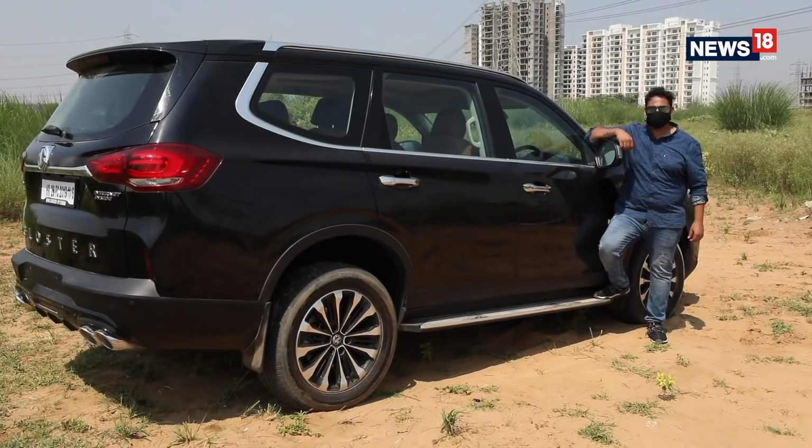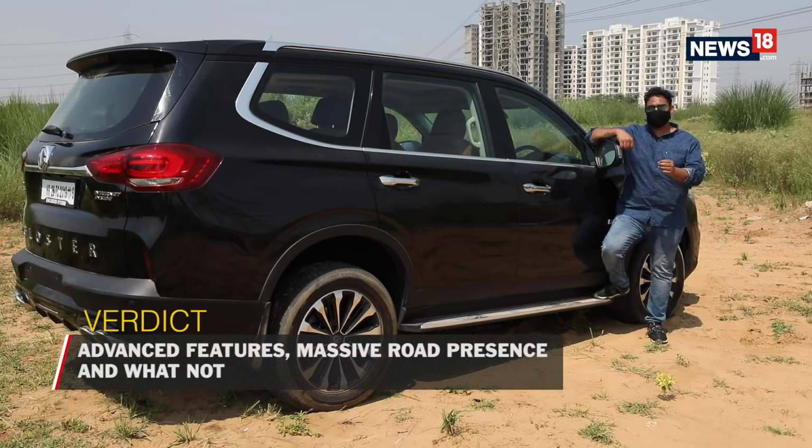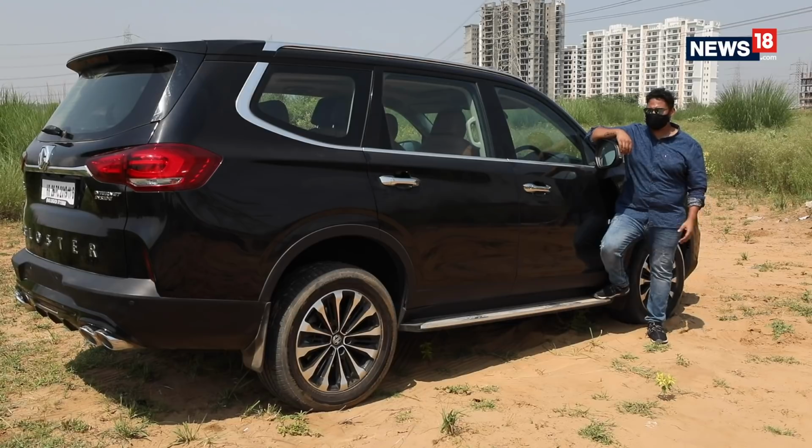It's really heartening to see a relatively new entrant in India like MG Motor not playing safe and offering a diversified bouquet of SUVs. The Gloster, like the previous MG products, offers world-class features and an impressive road presence. We really hope that MG gets the pricing right for the Gloster to make it reach a wide audience.